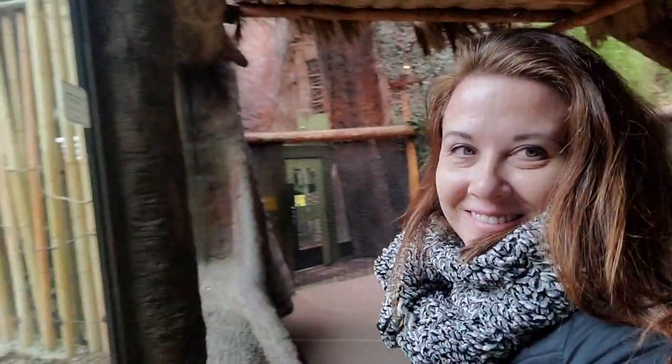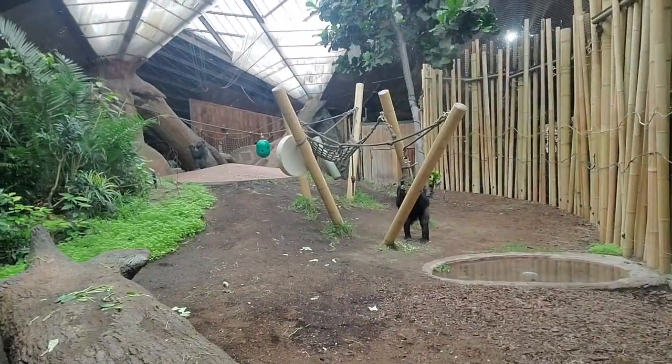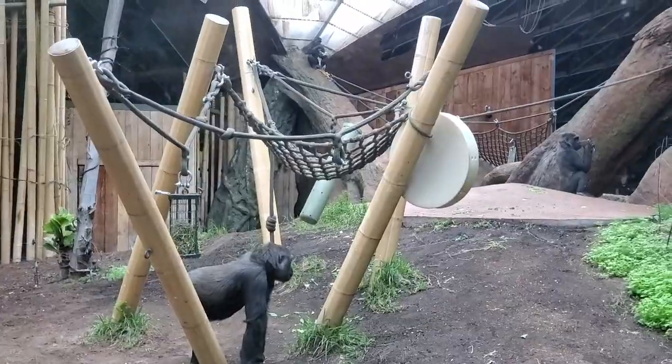And the good thing about the zoo is that there is no need to book, we just showed up. But I do have to say parking is $15, so that's a bit on the expensive side, so try to carpool.